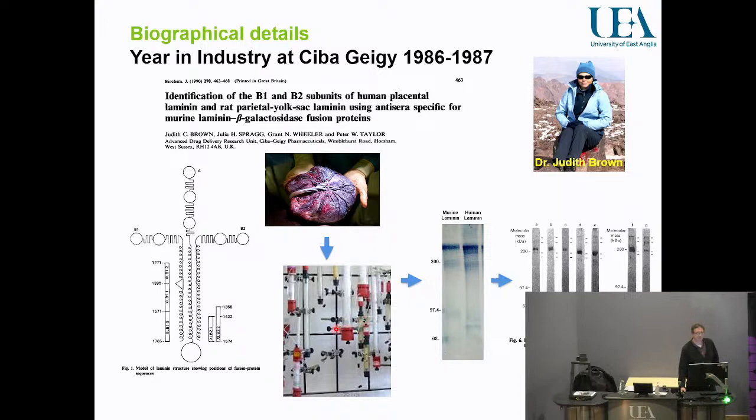And this is just a Coomassie stain gel showing the human laminin prep that I had generated, compared to murine laminin, mouse laminin, which we were able to get from a lab that was studying murine laminin. So this showed that our human laminin prep had many of the correct size and had the similar subunits.